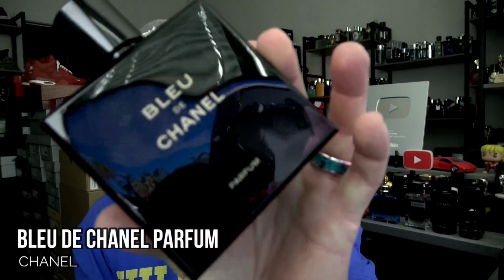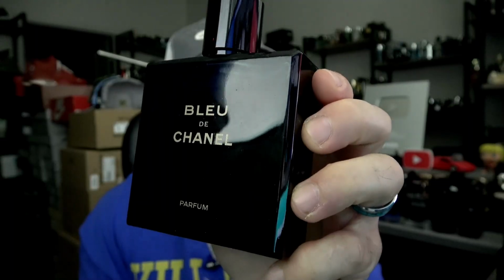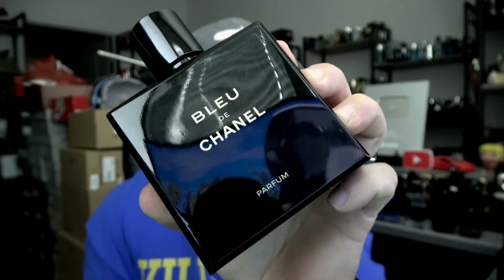And last but not least, in my opinion, the king of the modern day designer blue fragrance, until further notice, until Chanel decides to give me another flanker. It can't be dethroned. I think the only thing that can dethrone Bleu de Chanel Parfum would be a Bleu de Chanel Elixir, or there was a rumor of a L'Exclusif. Sure, I'll take it, Chanel, yeah, please. Because this is that good.